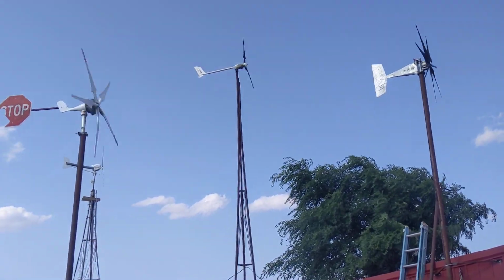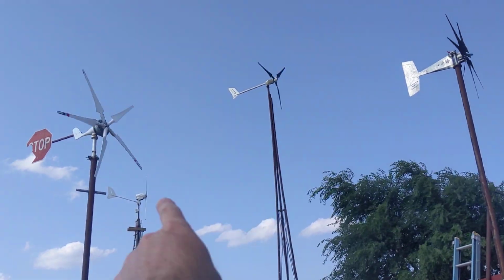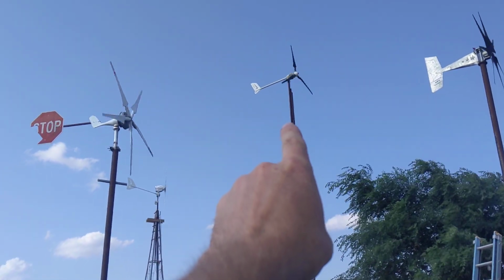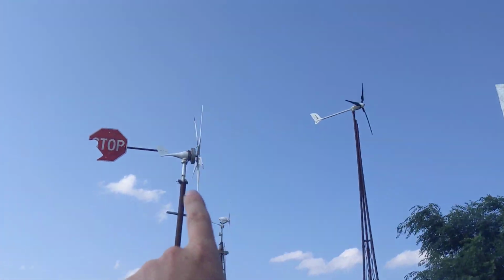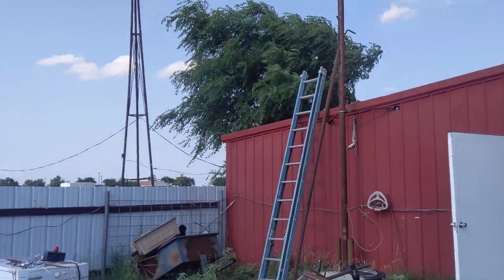Okay, so we're getting back into the weekly counts. Still really primarily focusing on the Healy versus what the i1500 can do, but we're definitely also keeping track of the stop sign and the Missouri wind turbine.